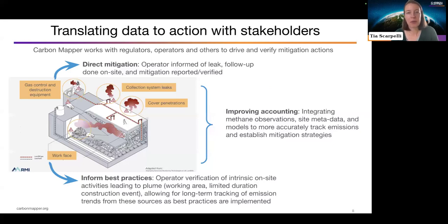So I'm not going to go into detail on how we create our data. That was really covered in our other webinar, so again, I recommend checking that out if that's of interest to you. But I really want to get into how we work with stakeholders and how we bridge that gap between just collecting the data and actually doing the mitigation action on the site. To do this, we work with a lot of varied stakeholders. This can range from regulators to industry to other NGOs. And really here, the key is having partners that can help us translate our data to mitigation action.